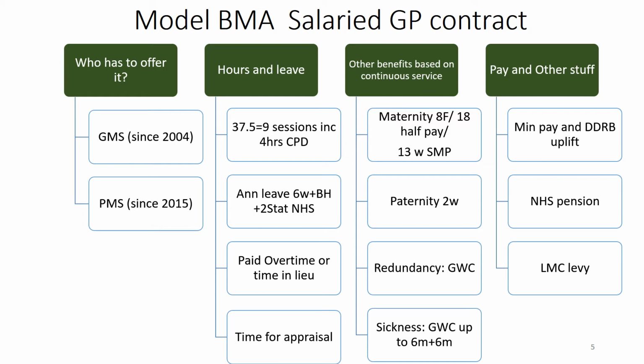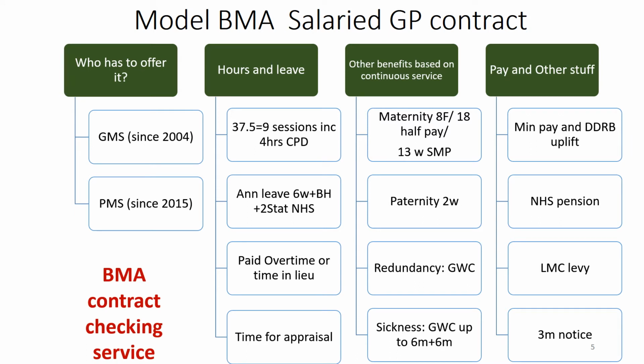When you do receive your contract, even if the advert or the employer states that it is the BMA contract, please make sure you get it checked by the BMA's contract checking service.